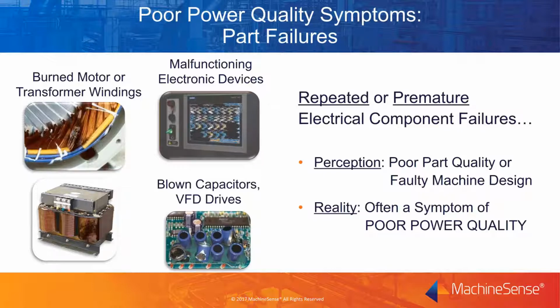This endless cycle causes part replacement costs to soar, and of course, the lost production time may never be recovered. These repeated or premature electrical component failures are incorrectly perceived as being the result of poor part quality, or sometimes blamed on faulty machine design. In reality, they are often symptoms of poor power quality that can be corrected.